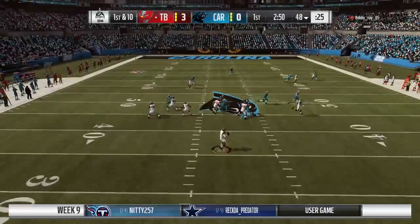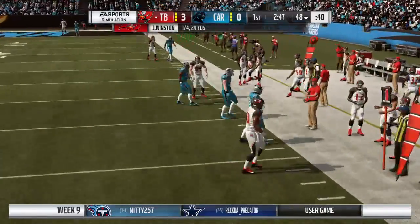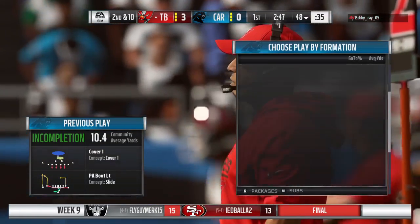Following the interception, Winston rolling to his right. And seeing no options, he just tosses this one away incomplete. Now that'll bring up 2nd down.